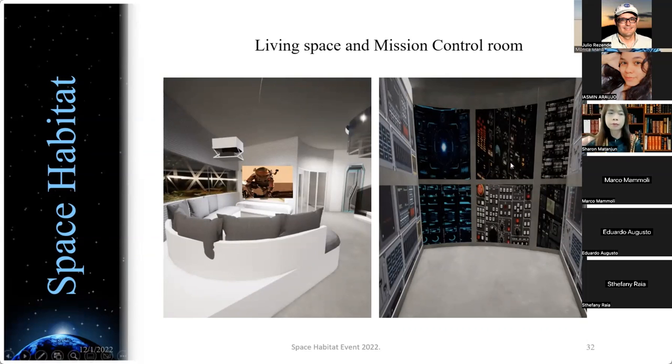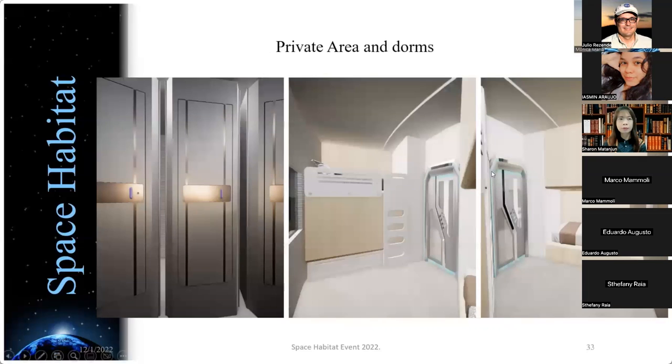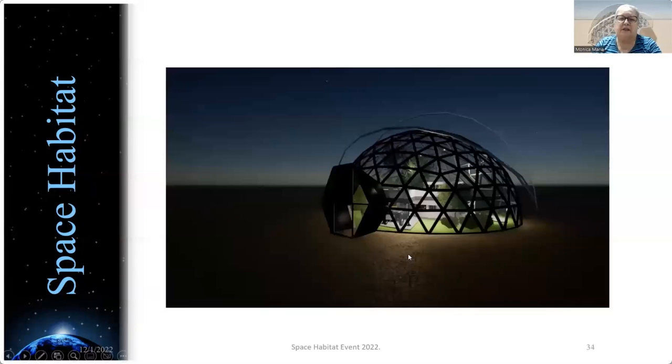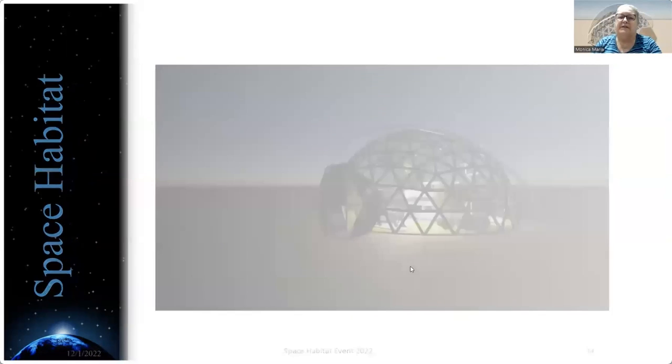And here is the mission control. This is the room where we can switch on, switch off all the systems. In the private area, we have water closets and showers. We have the dorms. The dorms are private. So on one side, the bed is down. On the other side, the bed is up, but one can't see the other. This is the view.